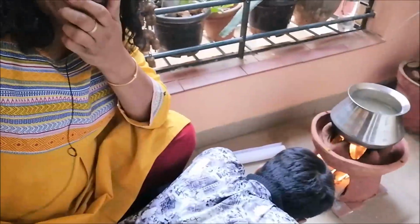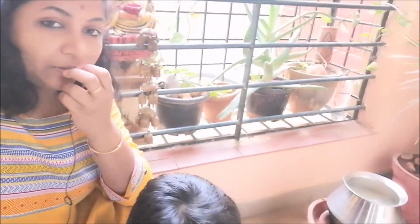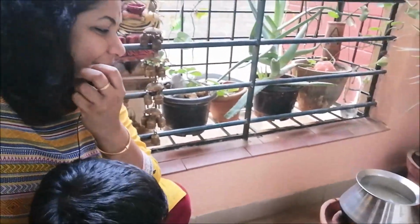So I am so happy. Yash is totally into it, and I'm happy that I'm able to give him that experience. It's an experience. Everything is an experience here, first time. So pongal is cooking away happily.